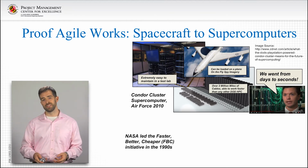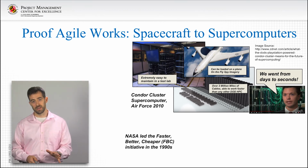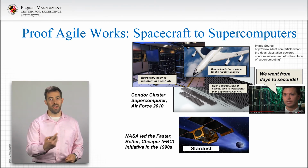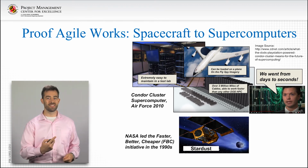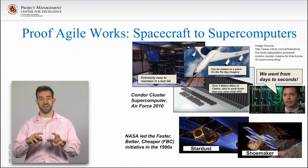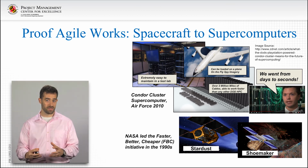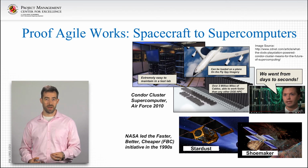Then there's the NASA missions under the Faster, Better, Cheaper initiative. In total, there were about 10 successful missions during this time, but two that really stand out are, first, the Stardust mission, a mission which slingshot a spacecraft around the Earth and then around the Sun so that it could trail and catch the stardust coming off of a comet, as well as Shoemaker, which was actually a spacecraft that was intended to fly by an asteroid, but it landed on the asteroid instead, taking high-density readings that had never been thought possible.